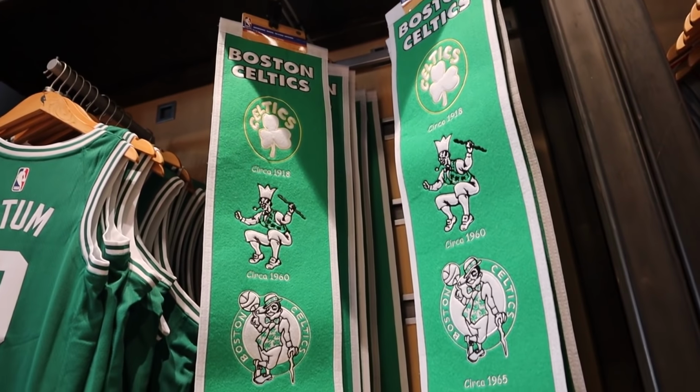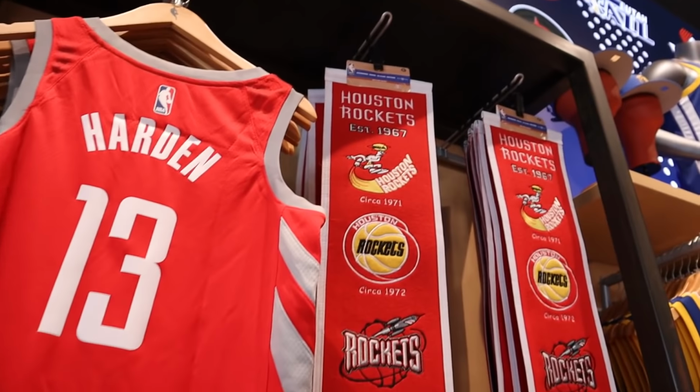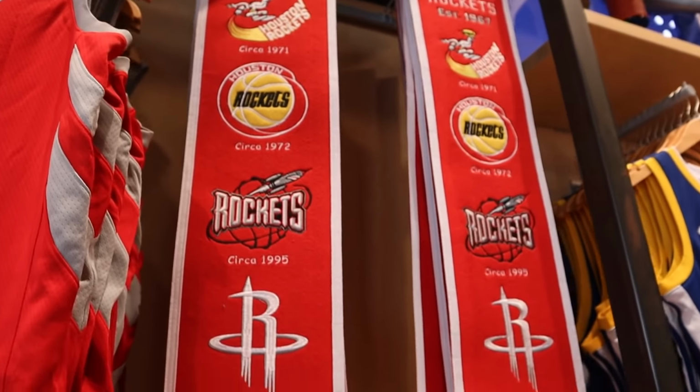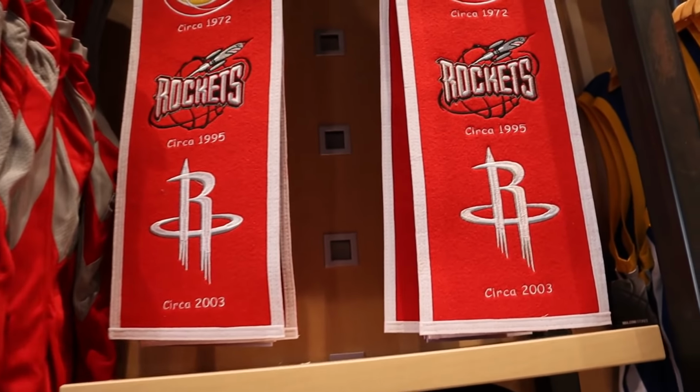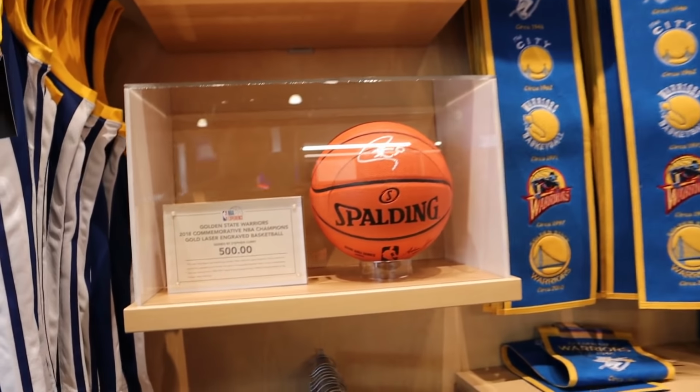I feel like this is pretty cool to see the logos changing over the years. Really interesting for the Celtics here, as well as for the Rockets. Again, you can see the evolution of their logos on those little banners here. You also have these jerseys, all kinds of commemorative stuff. Look at that basketball in there.